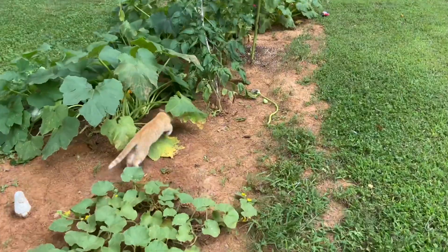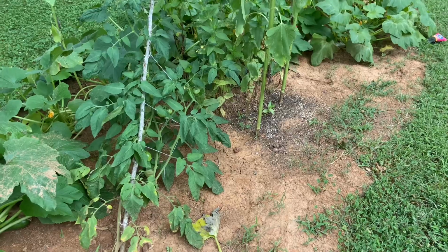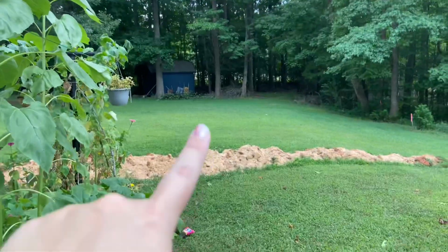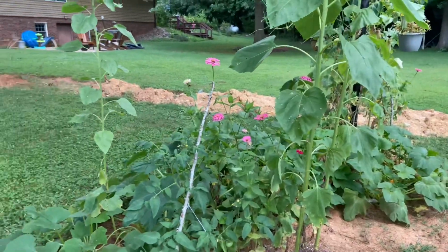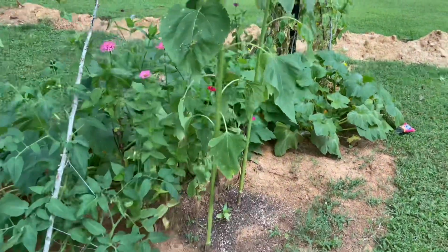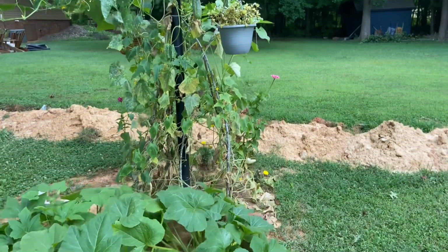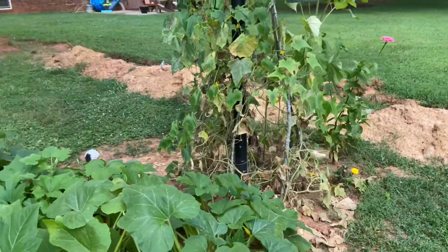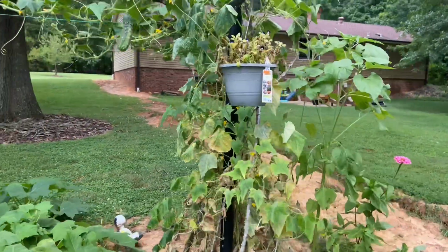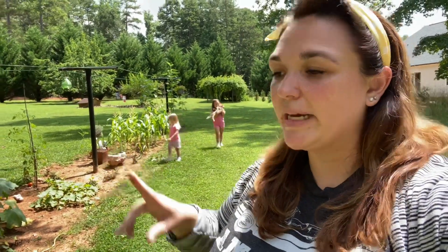Next thing I'm a little confused about is, I got a tomato that fell. We had a storm come through, and it knocked over a limb over there and took out some of my flowers, and then this tomato kind of toppled over. But my next question is, look at these cucumbers. She's over here, playing in the garden. So we found the cat. I knew where she was. There they are. Okay, back to my cucumbers.